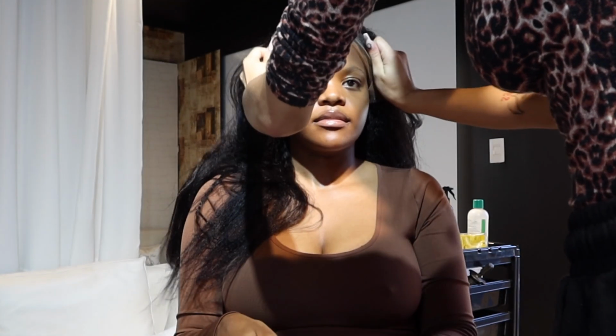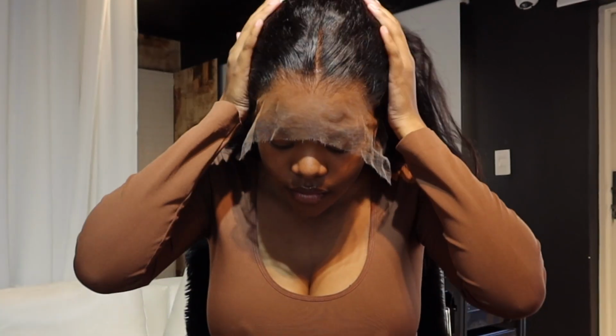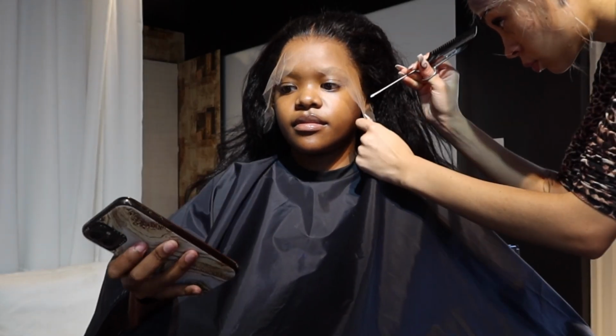So yeah, this is the wig, guys. Did you see how thick that wig is? It is so nice and full. This is me showing you the hairline, guys. Get into it. OMG Hair did that. Okay, so my hairstylist did not have to go in and pluck. Literally, this is how it came.